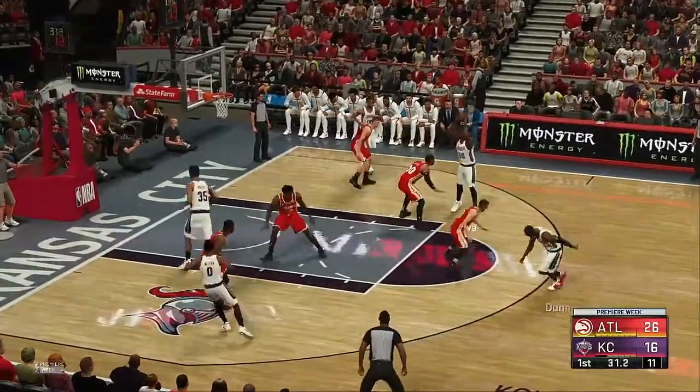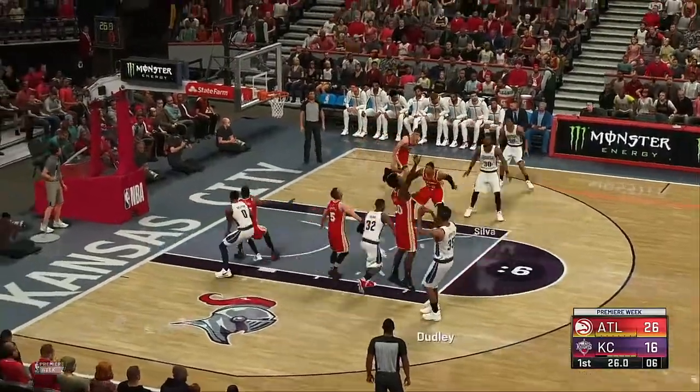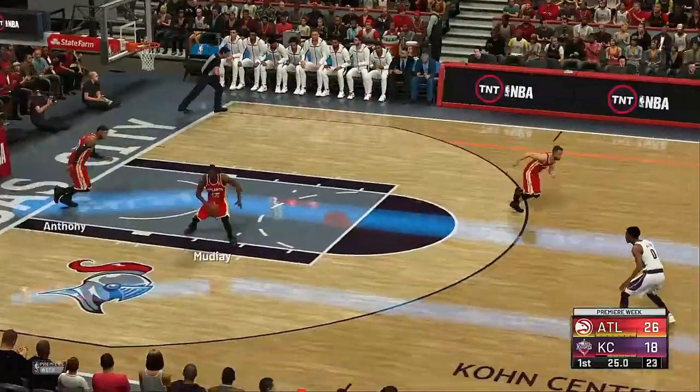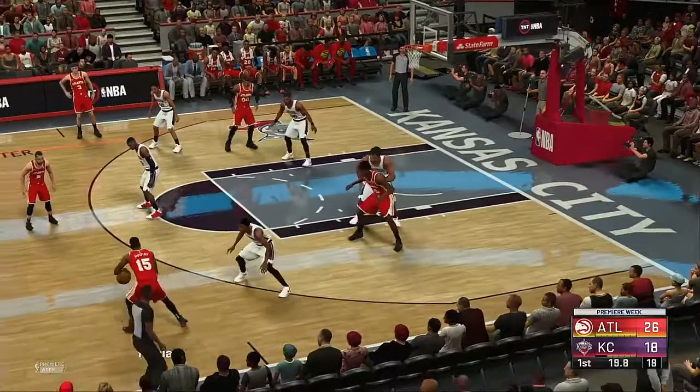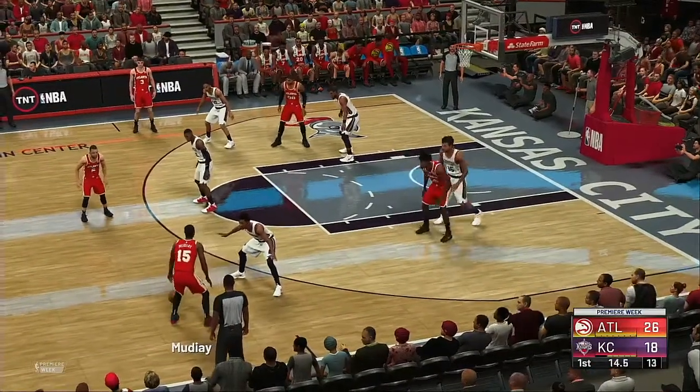Now, here's Dunn. Here's Silva. Takes a shot at the elbow, and another basket for Kansas City. Yeah, the chemistry has been terrific. Really impressed with their offensive execution. Just 1 second between the shot clock and game clock.